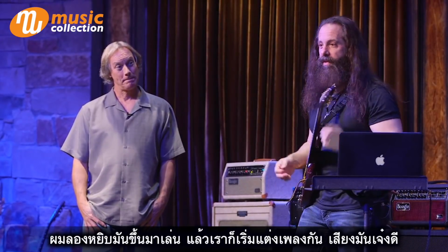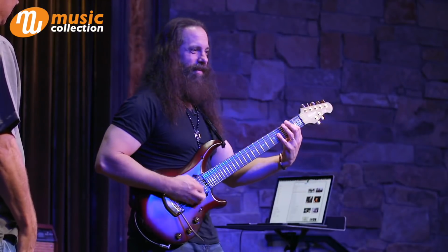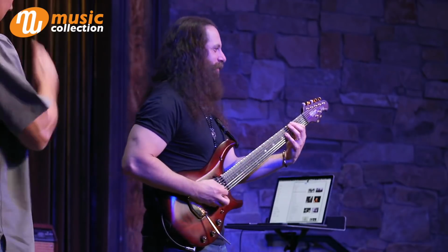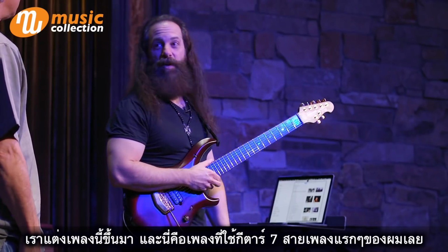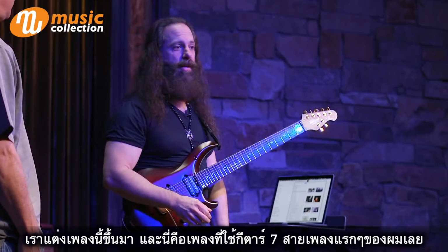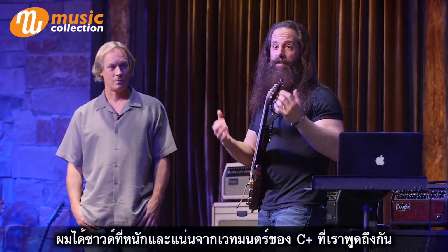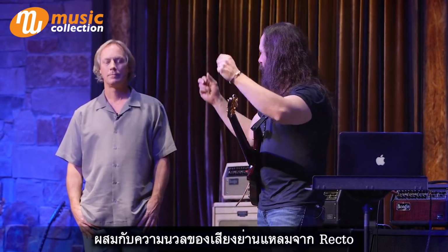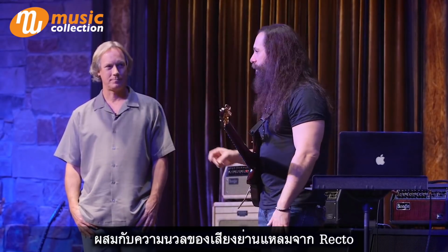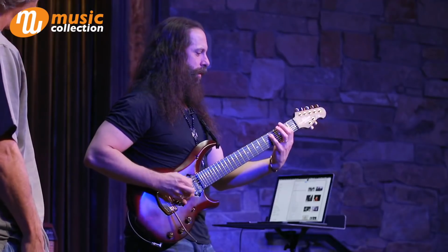Anyway, I picked it up and we started writing, and it was like, oh, this sounds cool. And we wrote that song. So that was some of the first 7-string playing and writing that I did. And again, to get that tight, heavy sound, that's the C+ magic we're talking about, with the creamier, high top blended with the recto, even caught in a web.